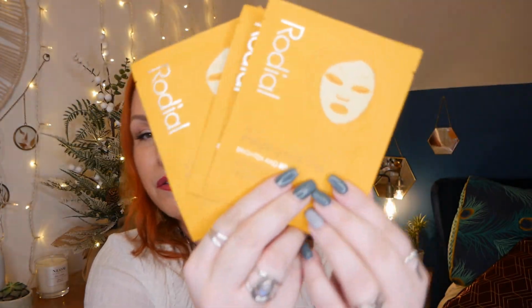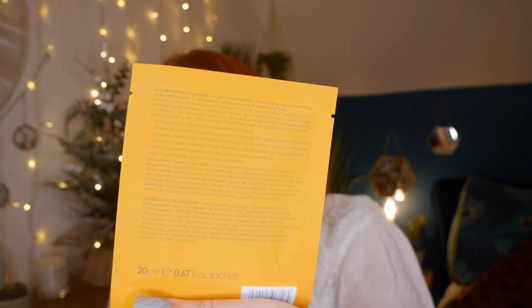Now these are fab. There's 3 sheet masks here, and they're from the vitamin C range. It says energizing face mask, brighten and renew, instant rejuvenating, retexturizing and illuminating mask with vitamin C, vitamin B3, amino acids and hyaluronic acid. And then it's got information on the back there on how to use it. I've tried a load of sheet masks, and sometimes I don't feel like they really do much to my skin, except for like it's the same as applying a serum. But no, these ones do. I really like the way my skin feels afterwards. Yeah, I do really love them. So there's 3 masks in this box, and they have a combined total of £42.